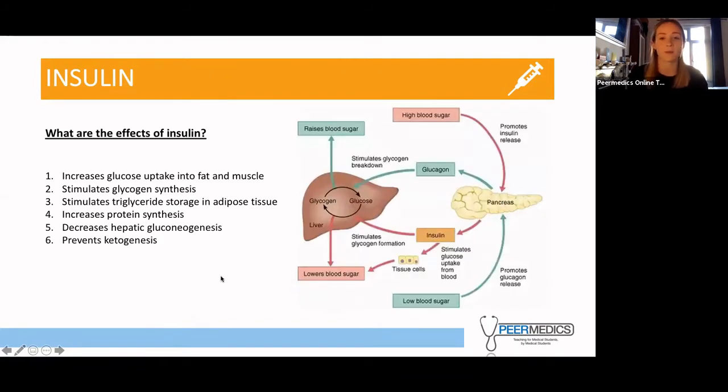This is taking us back to first and second year, glucose homeostasis and all of that. It's important to remember that when your blood sugar is high, that's when insulin is normally released, and it uses up all of that glucose and makes sure that it's not just floating around in your bloodstream. It's important to remember the different effects of insulin because it will help you realise how important it is that you get the dosing right, and why it's so important that we still have insulin even when it's depleted.